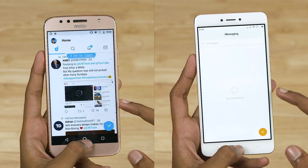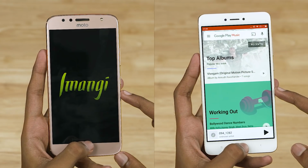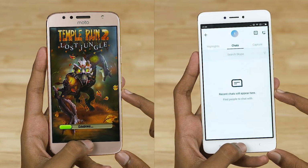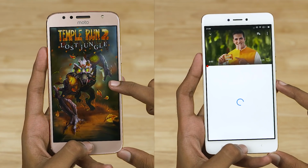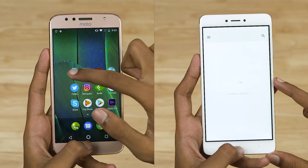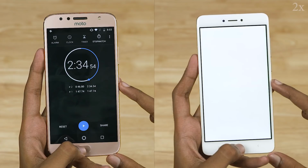The G5S Plus starts reloading apps from Instagram. And the Redmi Note 4 starts reloading from Skype. Surprisingly, the Moto G5S Plus has Asphalt 8 in memory and finishes the test in 2 minutes 34 seconds. Let me speed things up to save you some time.